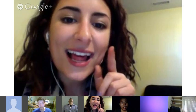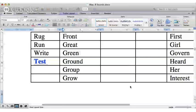Green. Green. Green. So, sometimes you do this. Gadeen. Like a D sound. Green. This is green. Okay, let's try another word. Let's try this one.